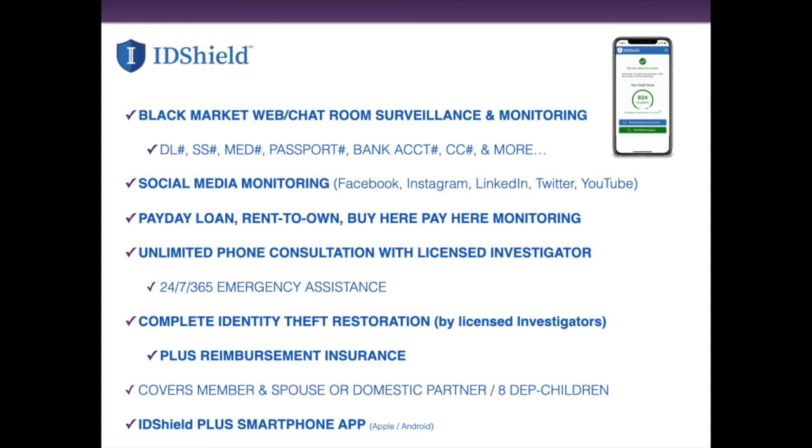Next, it monitors payday loan and rent-to-own companies. These companies don't hit your credit when you apply for a loan. So if you're monitoring your credit, you will only know when someone has gotten a payday loan in your name once they are 30 days past due and the collection agencies come after you and it does hit your credit.